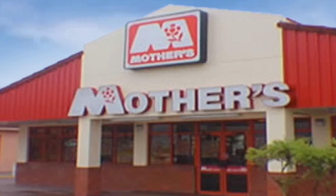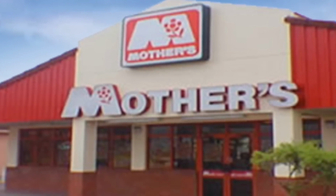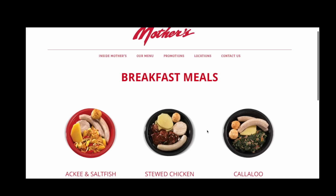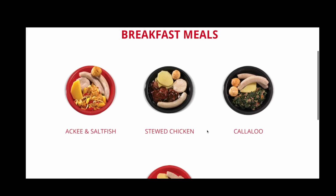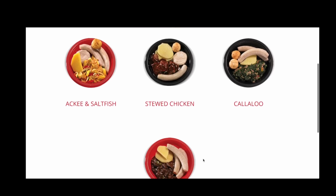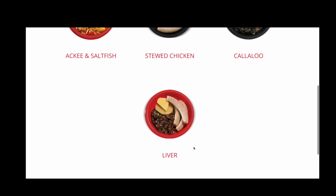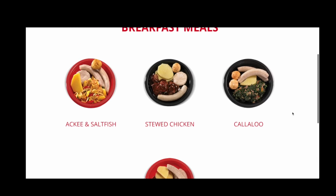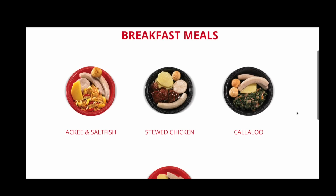The third option for these local patty companies is a company called Mother's, and they also have a breakfast menu, and according to their website, they serve ackee and saltfish, stewed chicken, callaloo, and liver. Of course, they also serve lunch because they have a patty menu and a lunch menu, just like the other two, Tasty's and Juicy Beef. So this is definitely an option if you're looking for breakfast and also for lunch, and even just a snack in between.